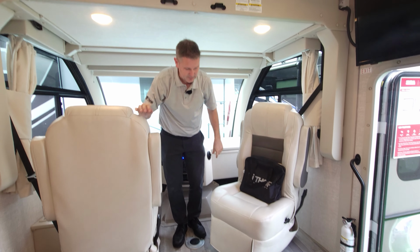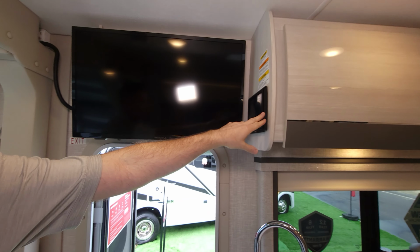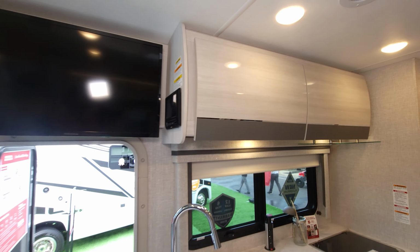Then get the little ones right up here in the overhead bunk, controlled with Rapid Camp Plus. Control that right here, or with the app, it does everything you need it to do. We have a number of videos on our social media sites to show you how to walk through that.